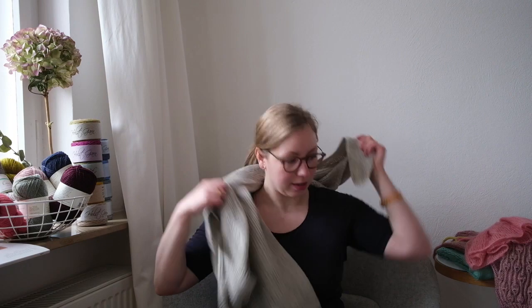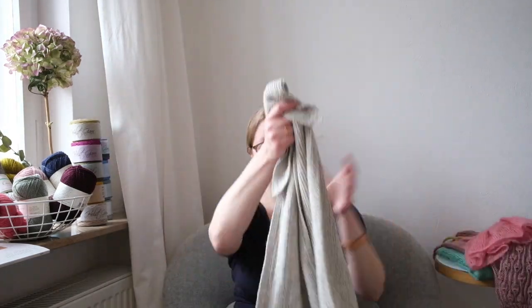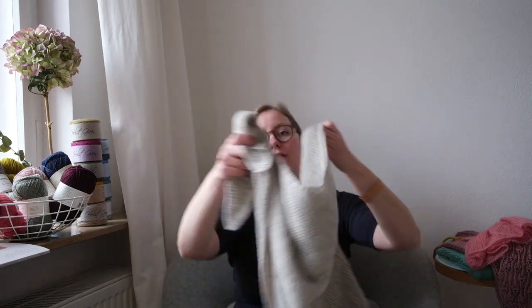And I'm hoping that we'll get a bigger restock of beacons at some point this year, because it's such a great yarn. At Unravel, for 2 out of the 3 days, I wore my coloring book raglan in it, and it was just so great.